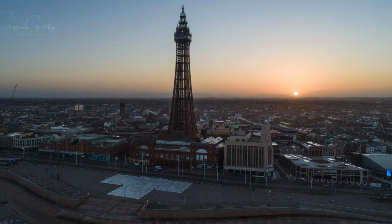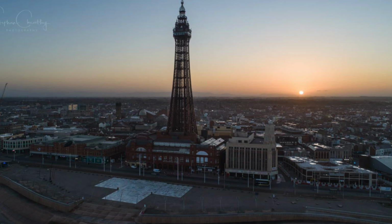Tomorrow we've got the full worm moon for March. It's called the worm moon probably because worms start wriggling about at this time of year or something like that. And the weather is set to be clear. Now I live in Blackpool, and what do we have in Blackpool? We have a massive tower, over 500 feet tall. My idea is to try and capture a picture of the moon behind the tower tomorrow.